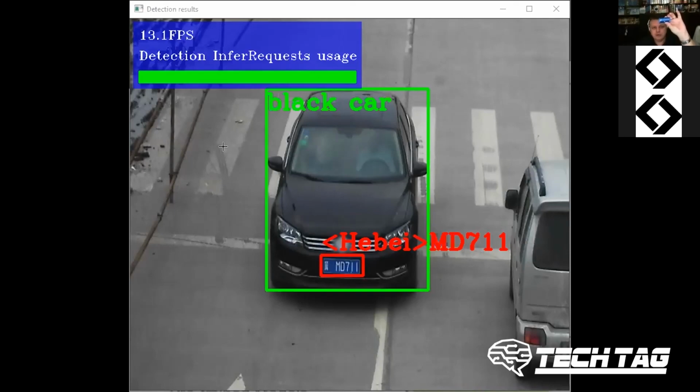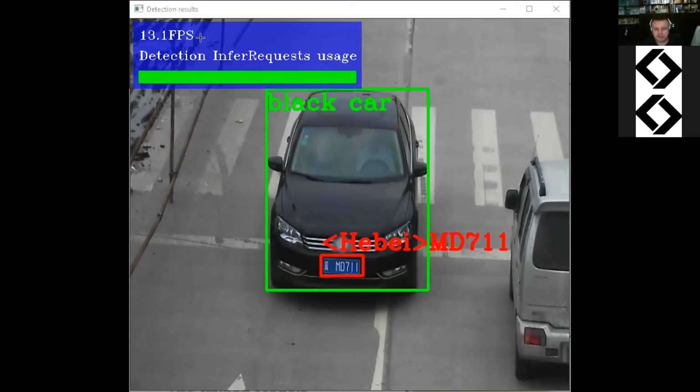If you really compare, this inference was done at 30.1 FPS. If I was running it on my PC, which is an Intel i5, you get something like 2.5 FPS. So it's a huge increase in performance. It's worth the money. So pretty much this is all from me. My time is up. So thank you very much. I'll be here to answer questions.